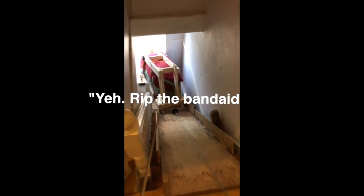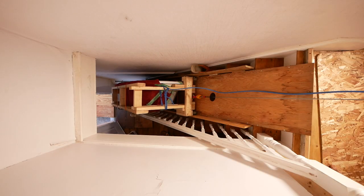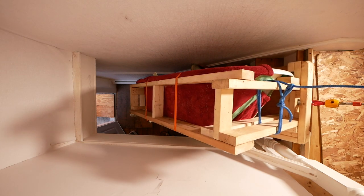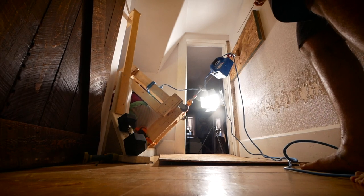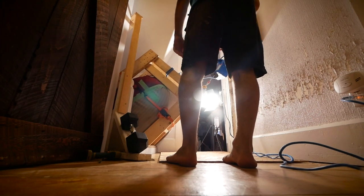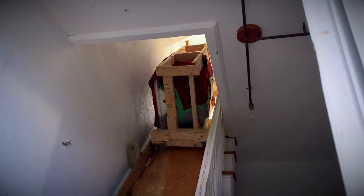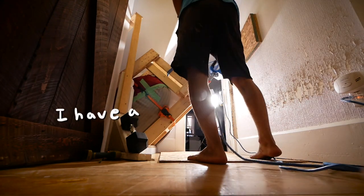It's just kind of about committing at this point. Yeah, this thing, oh man. This is maxed out now. This is a little what I was worried about. It's maxed out. It's maxed out. But it's okay. I have a backup plan. Got it anchored down low, so we'll crank it down.